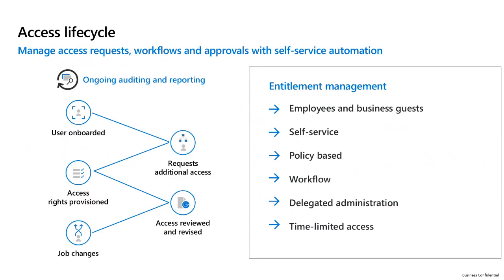And of course, we know identity access lifecycle is an ongoing process. Reviewing access rights over time is another critical component of identity governance. You want to give employees and partners ability to do self-service as much as possible, to request access to resources, have managers review that access for their teams and revise that access as needed. And you can find out more about identity governance by going to aka.ms/identitygovernance. There'll be a lot more details on the entitlement management that is now in GA.